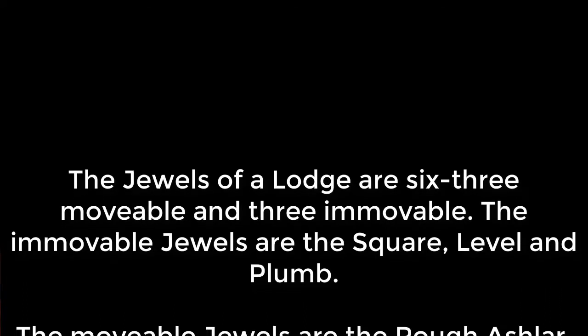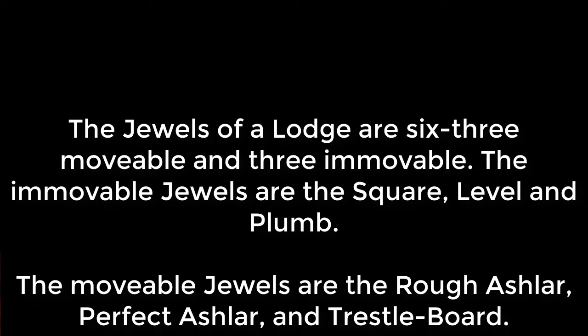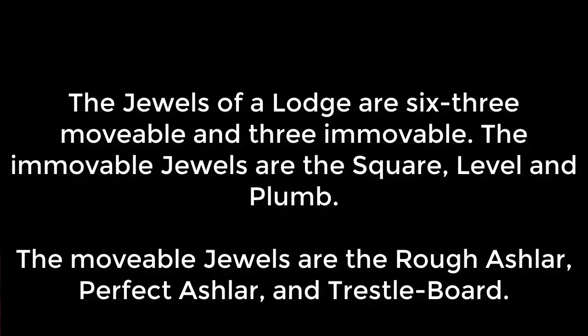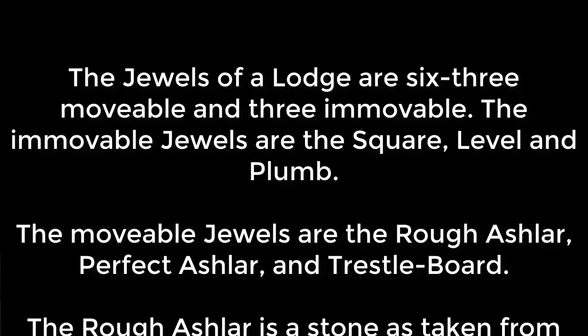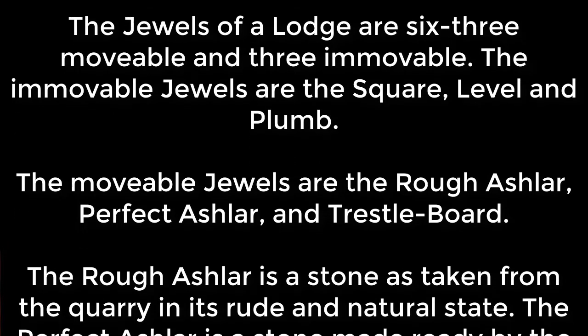Here still in the third section of the Entered Apprentice lecture, we're now moving into a section that specifically talks about the jewels, and here it reads as this. The jewels of a lodge are six, three movable and three immovable. The immovable jewels are the square, level, and plumb. The movable jewels are the rough ashlar, perfect ashlar, and trestle-board.